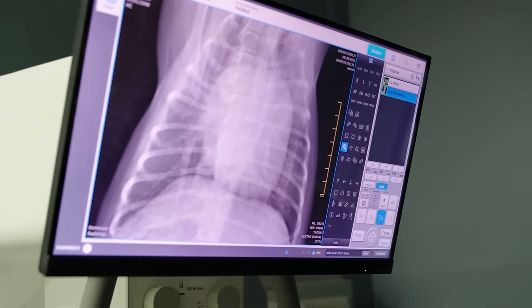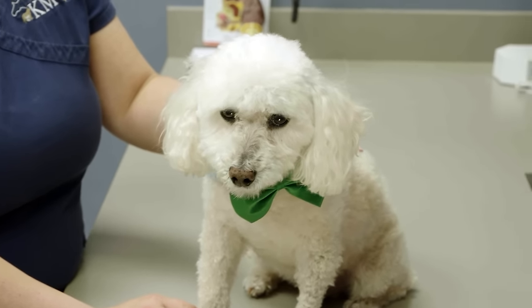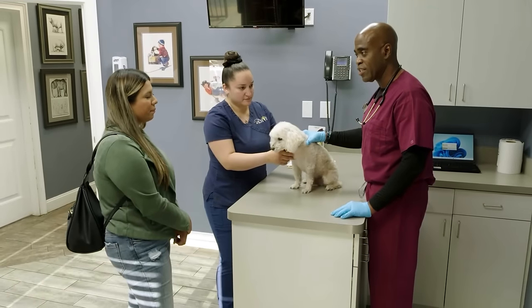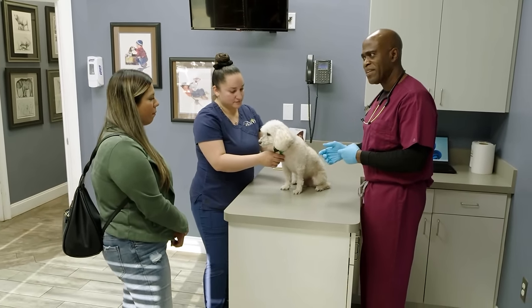With him having dental disease, it can lead to secondary heart disease, like he has, liver disease, kidney disease. Without the procedure, he's gonna continue to be in pain. He's gonna continue to have that bacteria going through his bloodstream, which is gonna further cause heart issues. He's just gonna feel bad for the rest of his life. And with his heart condition, that's what makes it a little more scary.